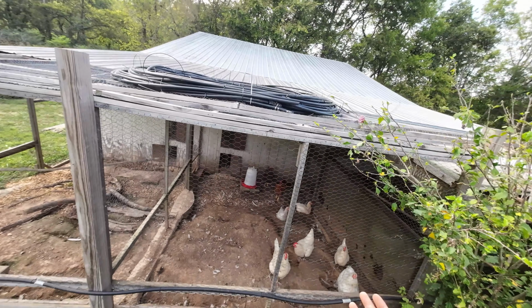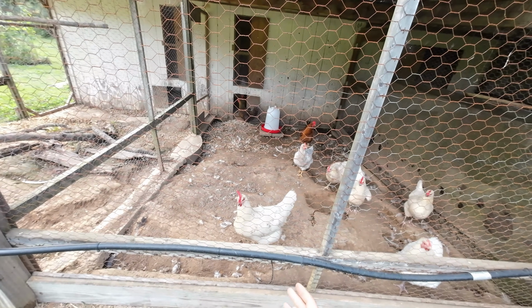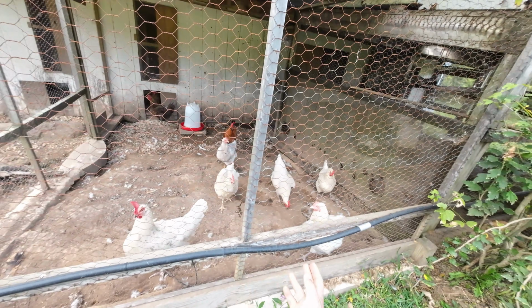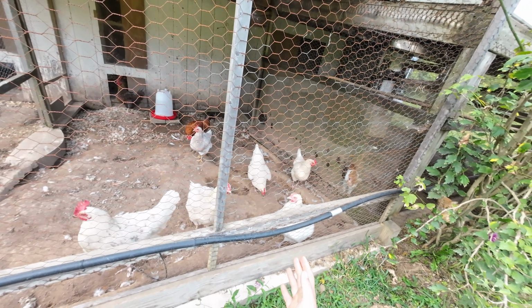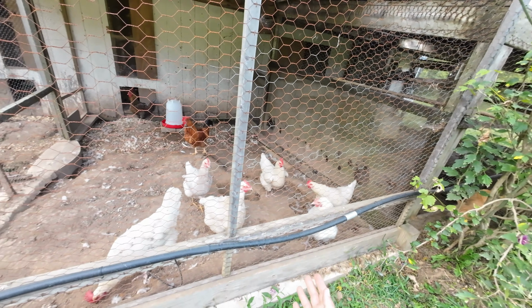Why are my chickens laying none or a lot fewer eggs? Well, factors of the chicken include age, breed, diet, stress, seasonal changes like less light in the wintertime, and finally molting and illnesses.